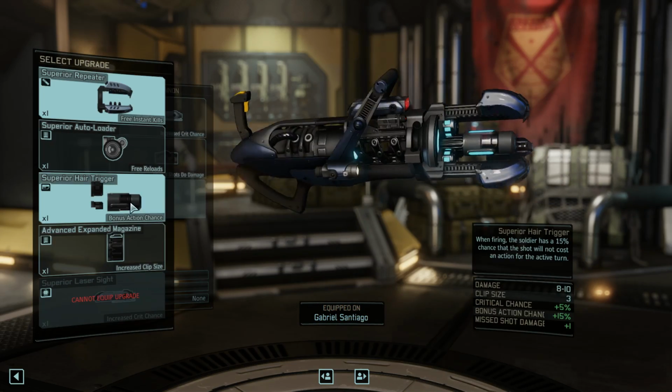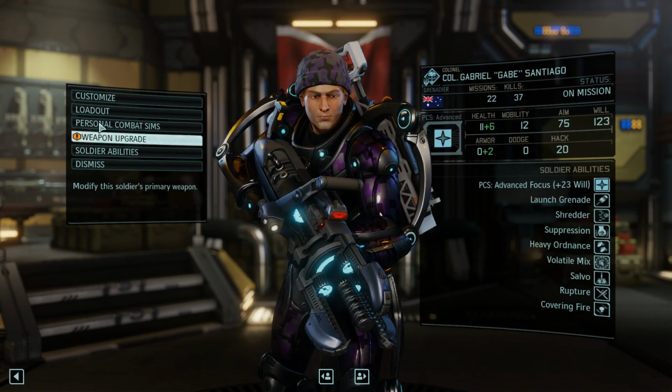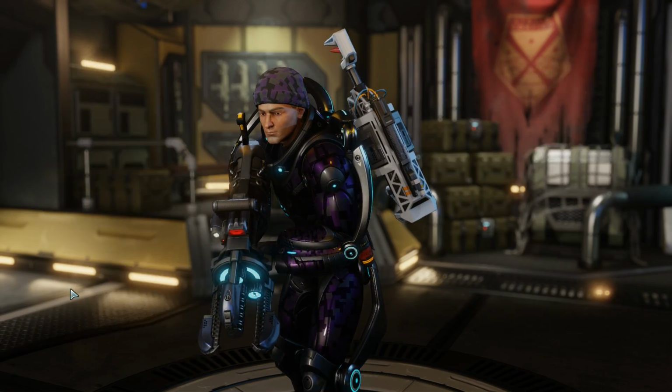You can have at least one weapon upgrade installed. Oh jeez, look at that. He's running around with a very old weapon, or rather, unupgraded weapon. Let's fix that right now.